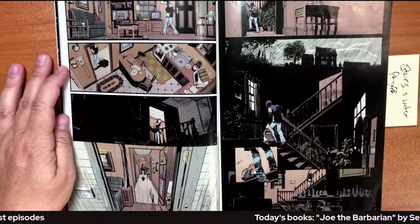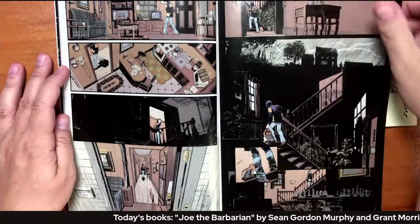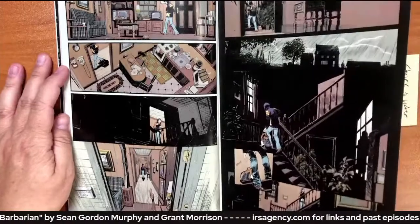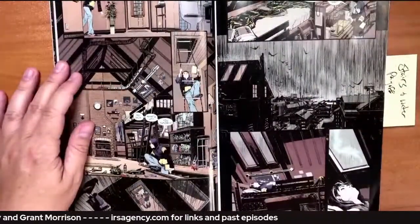When I say that Sean Gordon Murphy is a master of composition, I'm really not exaggerating. I know that the word master gets tossed around a lot, but he is incredibly good at laying things out. Oh man.